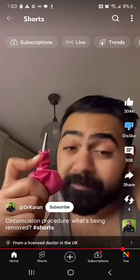The foreskin is not just skin. Of course, it is skin, but it also contains like 240 miles of nerve endings. It contains blood vessels. It contains the dartos fascia. It is the main primary sensory tissue, and it has a very important mechanical function during intercourse that's completely lost when you mutilate the genitals of men.